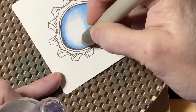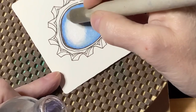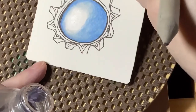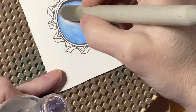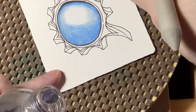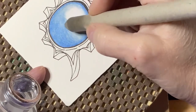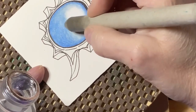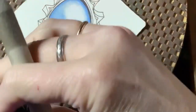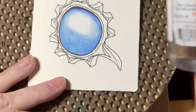Now I'm very gently touching this very lightest area here, but I am not trying to get it harshly pigmented or anything, so I'm going to leave it right here for now. Don't want this to be too harsh. Okay, that's our first layer of pencil. There's nothing wrong with it, but it can be so much more.